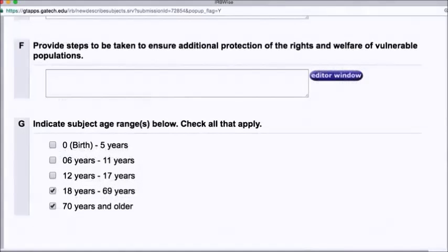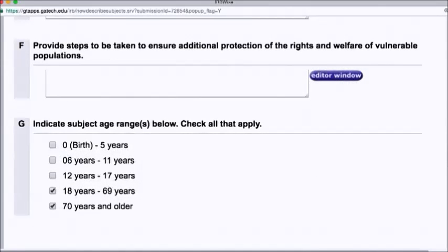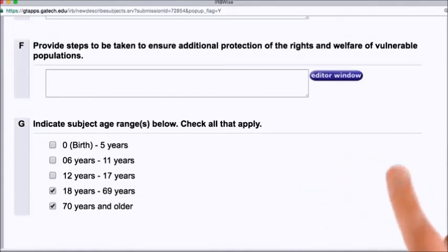As before, we can skip the questions, for our purposes at least, that are more based on clinical research, but at the bottom we need to provide the steps necessary to ensure additional protection of the rights and welfare of vulnerable populations. For example, if we're working with 10-year-olds, how do we make sure 10-year-olds really understand that they really do have the right to opt out of this research? We need to provide a plan for that here if we're working with a vulnerable population.